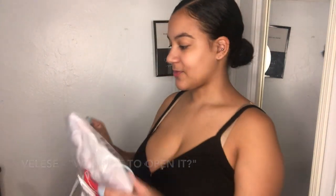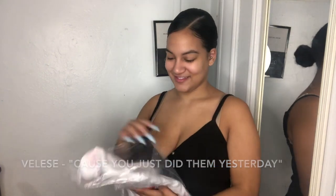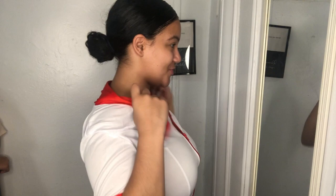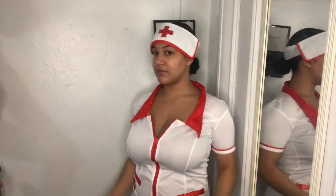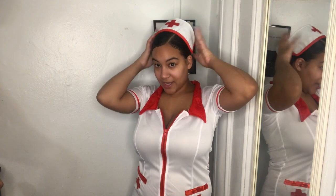Can I open it? This is one size, you guys. Let's try it on. I think this is kind of cute. I really like this, you guys. Do you like it, Elise? Yeah, it looks really cute. And it has this. Where does this go? How does this go? Oh, it goes like that, yes. I've never seen a nurse like this. You have to put it behind your bun. Oh, like here? Yes. Let me show you guys the look.